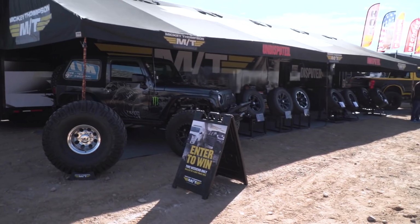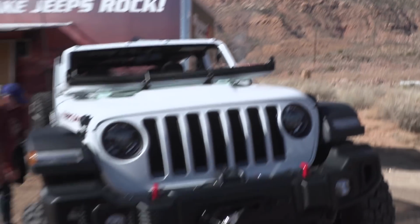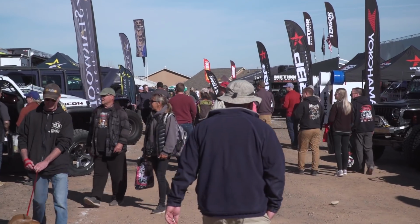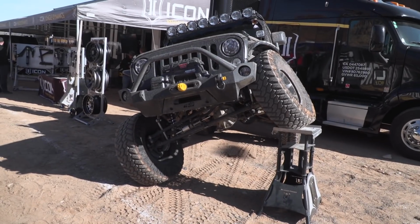We're here at the Vendor Expo at EJS. We have the Deegan Jeep parked over here at the Mickey Thompson booth. Want to give a big thank you to those guys for the awesome parking spot. And I could tell just driving in here that they have a ton of vendors, everything you've heard of and some that you haven't. I'm really excited to check all of those out.